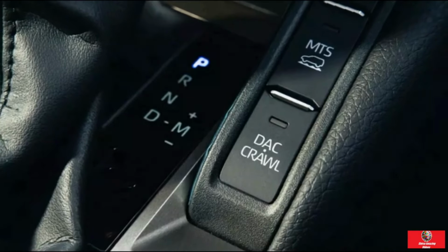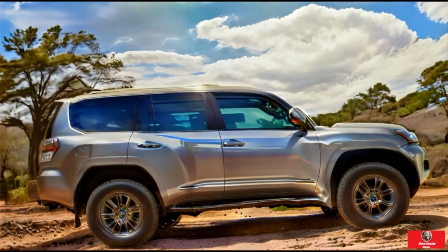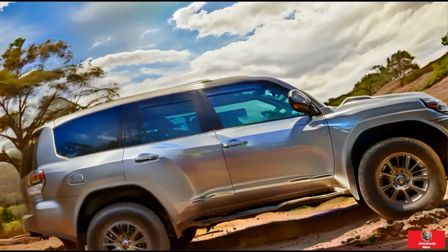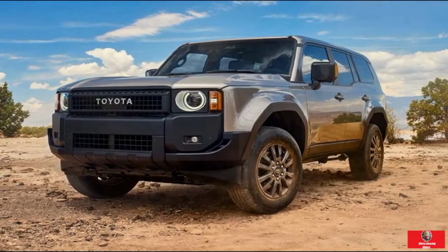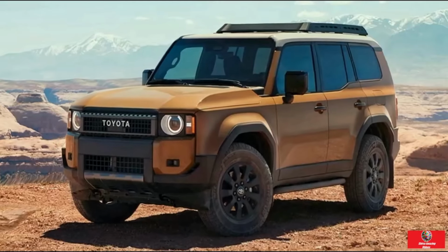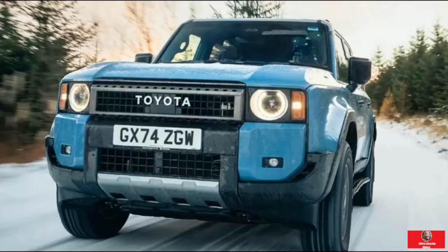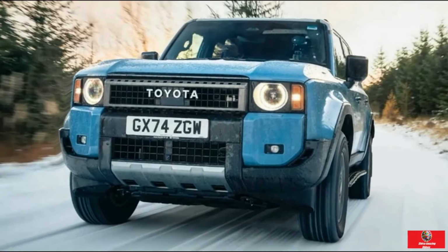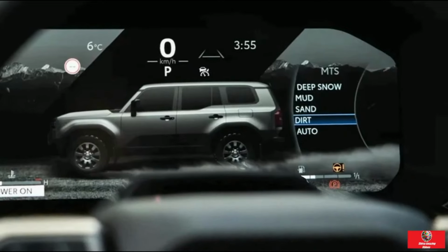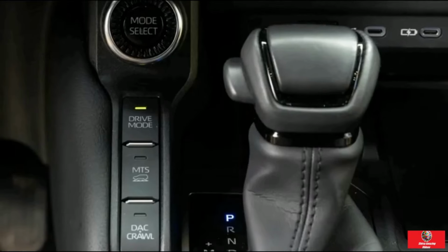Interior and features: inside, the Land Cruiser offers a mix of traditional and modern features. Central touchscreen, 8.0 or 12.3 inches, voice assist, driver assistance systems, and physical buttons for off-road controls. Key off-road features: the stabilizer disconnect mechanism, SDM, increases wheel travel for rough terrain; multi-terrain select, MTS, adjusts settings based on terrain type; downhill assist control, DAC, controls speed when going downhill.